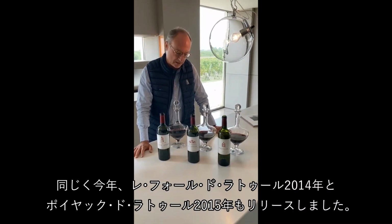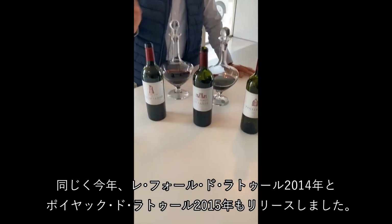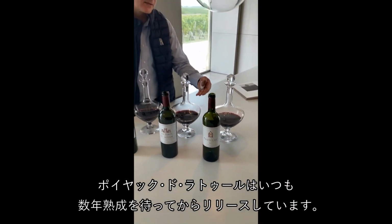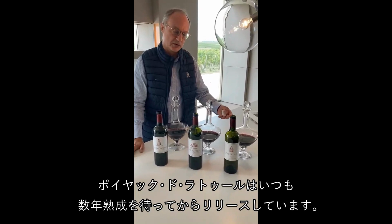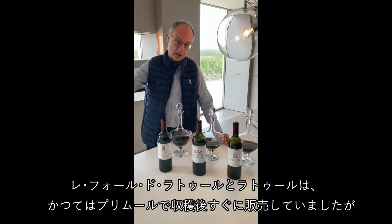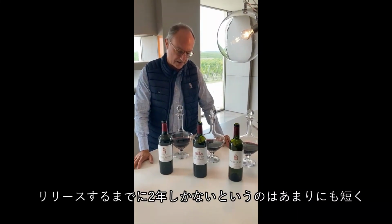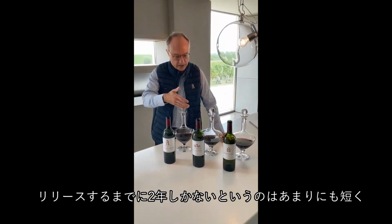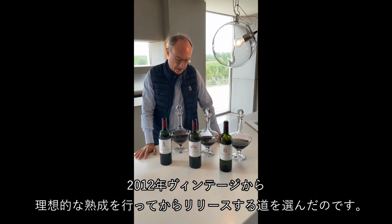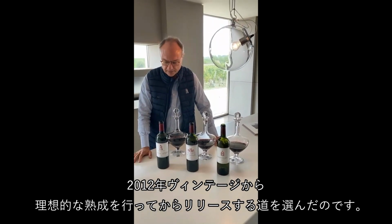And we are releasing also l'Effort de Latour 2014 and the Pauillac 2015. Pauillac, it has always been the case, we've always kept this wine for a few years before release. L'Effort de Latour and Latour used to be sold en primeur, so very quickly after harvest and delivered 2 years later. And since this year, we are releasing Latour and l'Effort de Latour after a while. L'Effort de Latour already a couple of years ago.